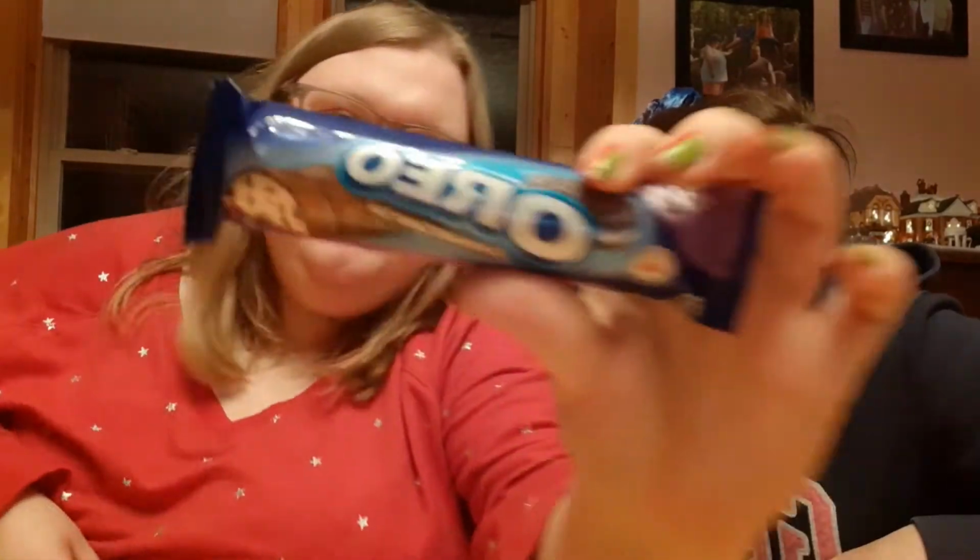Okay, next one we have Oreo candy bars. Did you know that Oreos made a candy bar? They came out in 2016, and it is combined with Milka chocolate. I can't remember if it was a European brand or a Canadian brand of chocolate that got put together. Oh, I don't like those things.